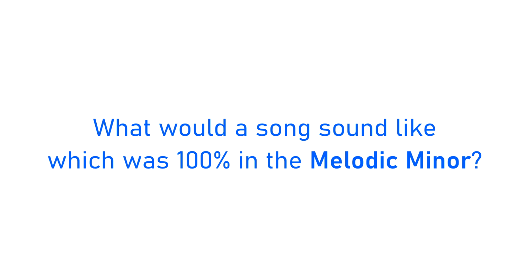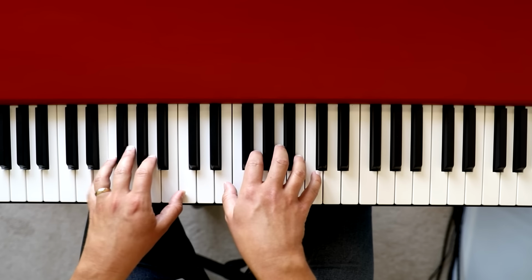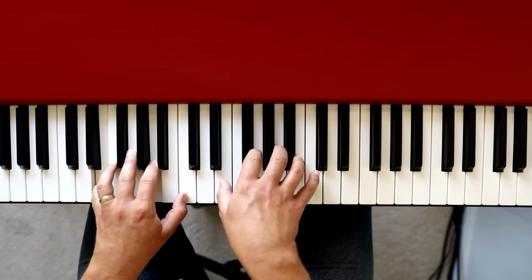That said, you're probably wondering now, but what would a song sound like that did use the melodic minor throughout? Well, I was wondering that too, so I'll leave you today with a piece I wrote exclusively using the ascending version of the melodic minor scale.